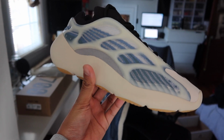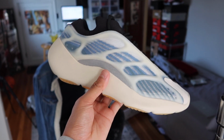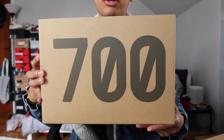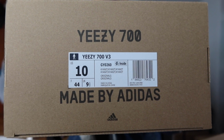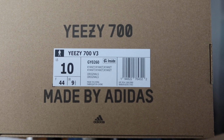This pair of 700 V3s initially surfaced in October of 2020, and finally came out in March of 2021. Like pretty much every Adidas Yeezy sneaker, they come out in this cardboard pull-out style box. You get your 700 logoing, nothing on the sides, and of course your box tag. There you can see the model is a Yeezy 700 V3. The colorway is literally Kyanite-Kyanite.